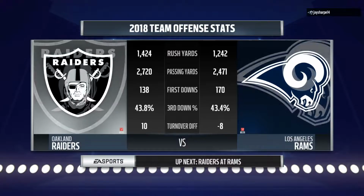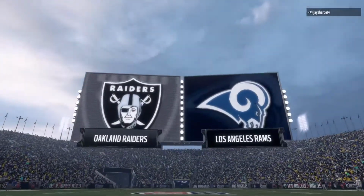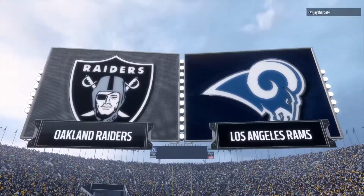Everyone, I'm Larry Ridley, and this is the NFL on EA Sports. Today, we've got an exciting matchup on tap. It's the Rams coming in at 6-5, going up against the Raiders, who come in at 8-3.